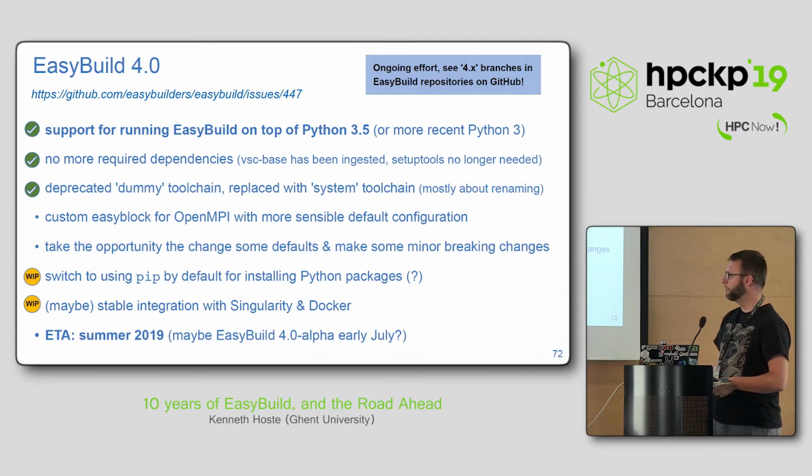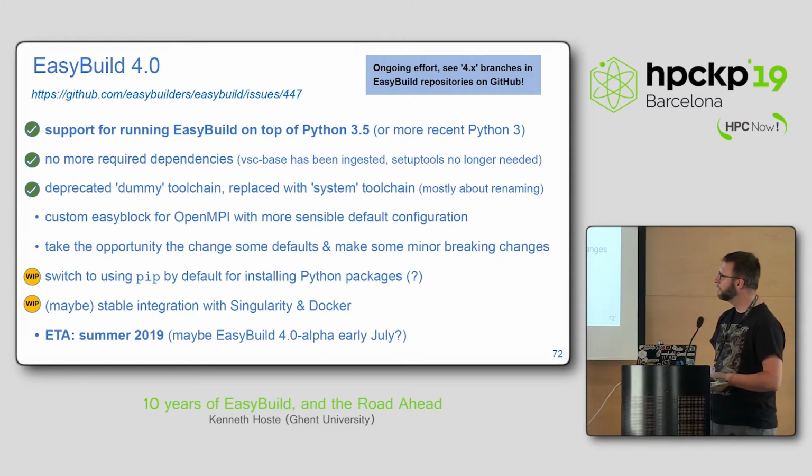But the hope is still to do this in summer, which is now quite close. I'm hoping to do an alpha release in the coming weeks, and let's say by the end of August have the stable 4.0 out. The current status is that these 3 things are done, these 2 we're working on, this one we're thinking about, and some of the changes have been made here already, and we want to make another couple more minor backwards incompatible changes.